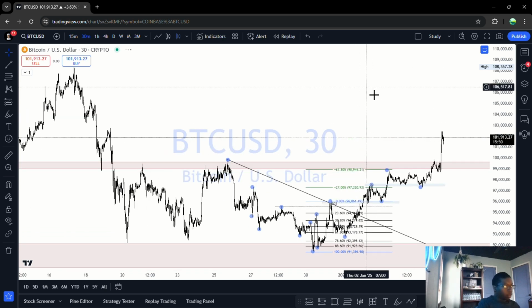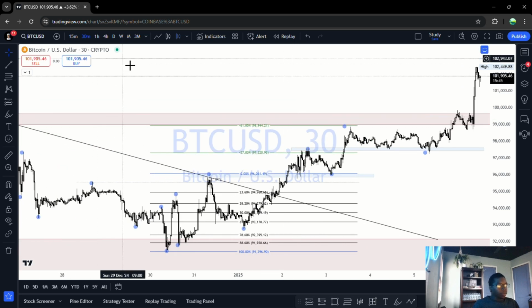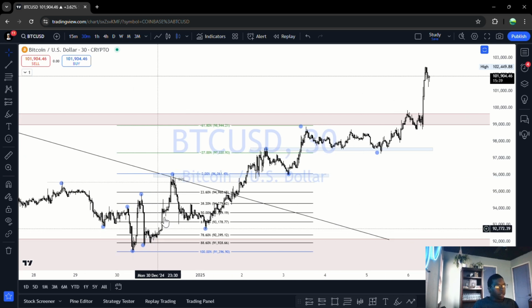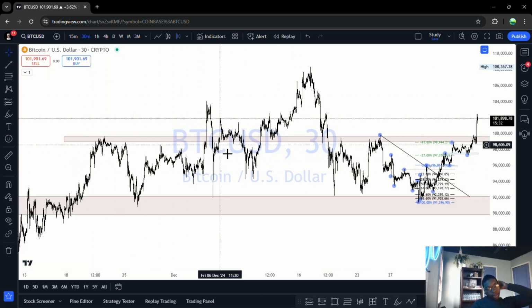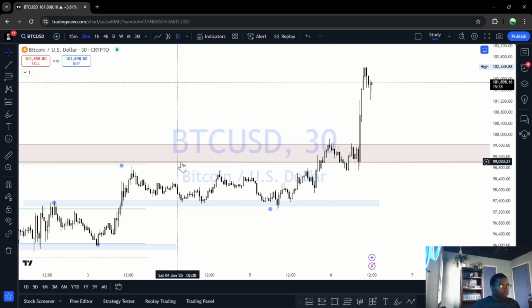So we're starting off with Bitcoin as usual. We see Bitcoin has been continuing its uptrend and has recently broken out of the range that we've been saying that it's been in.